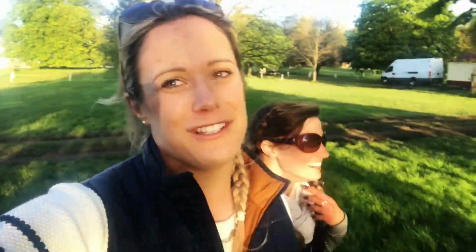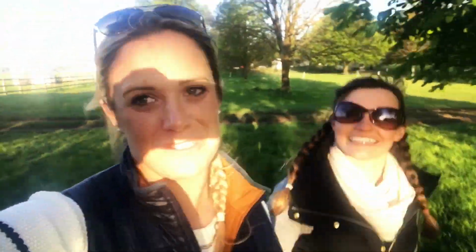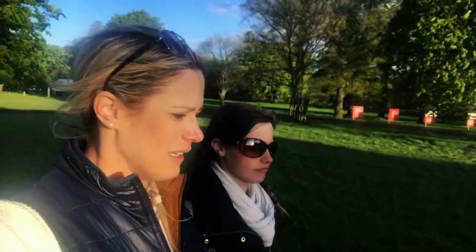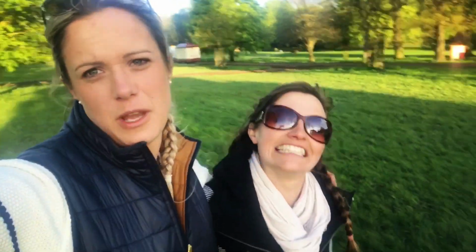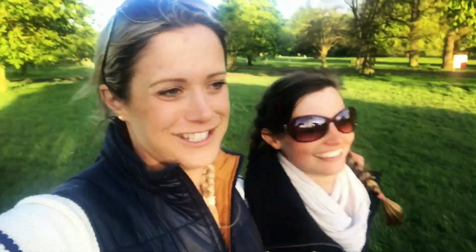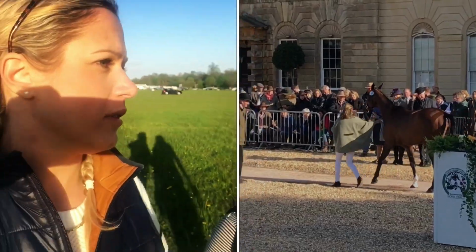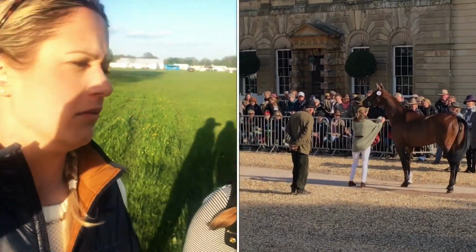So we've had an absolutely fab day over on the cross country course. We're just heading back over to the grassroots campsite. Good day? Yeah, been fab. Been lush. We were both very envious that we weren't riding. Sorry, sun in my eyes. But Em's had a little bit of an emotional moment because obviously she was competing here last year. We're both playing top groom stroke spectator. I think we've been more spectator than groom. We watched the trot up. We didn't watch the prize giving, did we?